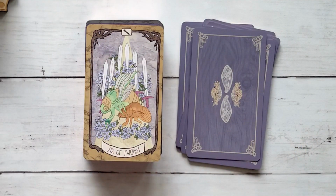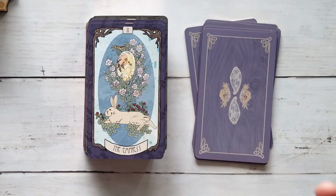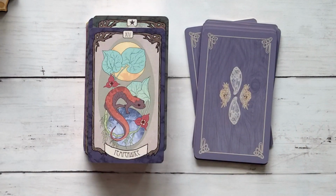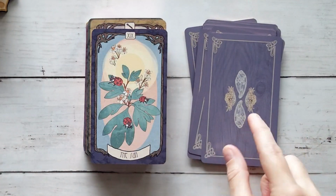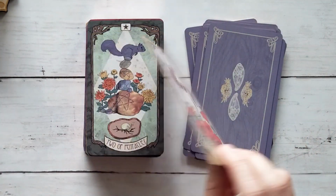But this is one I saw on Kickstarter. I did not get it through Kickstarter. They had some extra copies to sell, and they had a pre-order for those. I jumped on that pretty much the day it was available because I kept seeing pictures of this deck, and I thought, that's an animal deck that I really, really like.